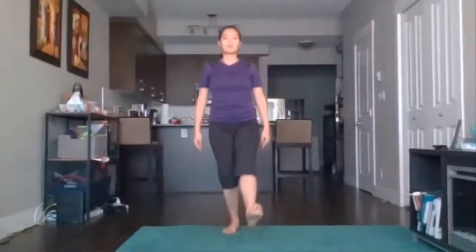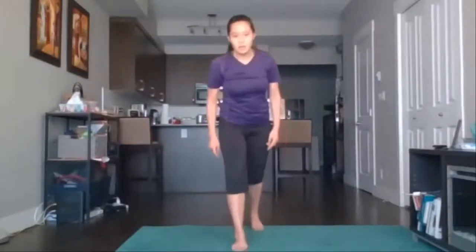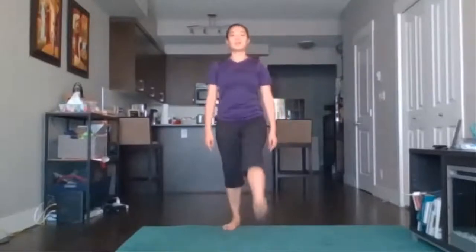From here, we're going to just lightly tap our heels forward. So notice when I'm doing this with my legs, tapping the heels forward, I'm not stepping. So I'm not stepping on the leg like this, but we're tapping. It's almost like you want to imagine there's eggshells underneath your heels and you're just tapping. We're not trying to crush the eggshells.